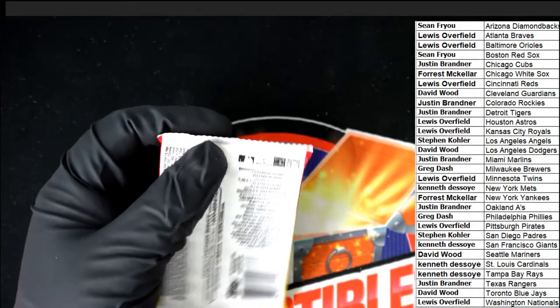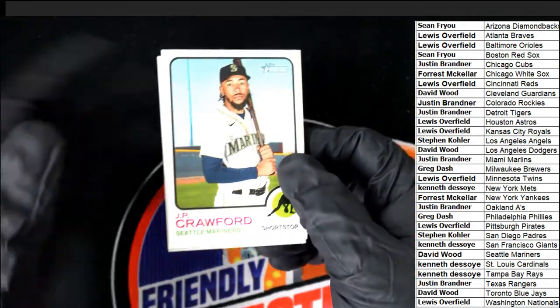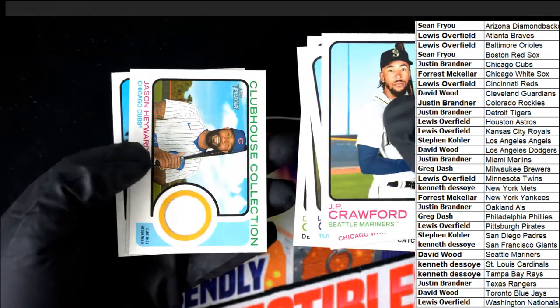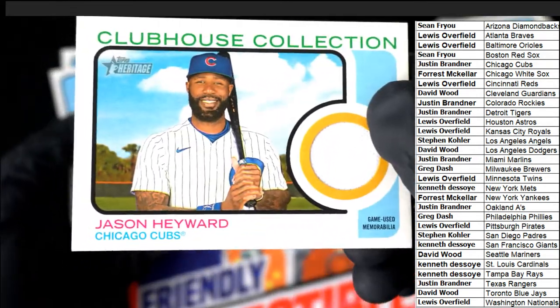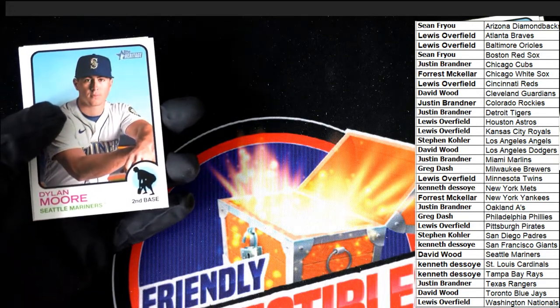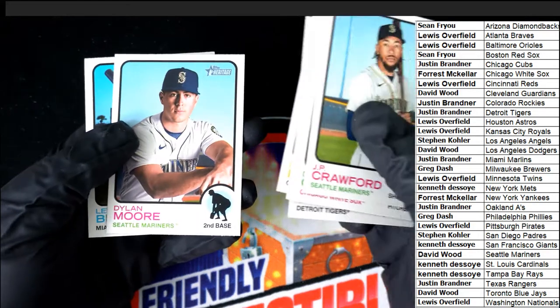Okay, Big Hit Boulevard. Let's do this. Heritage Baseball. Ho, Dylan Cease. Boom, our first hit already. Wow. Nice Jason Hayward for the Cubs. Hit number 1 already. Boom. The first hit out of box number 1.